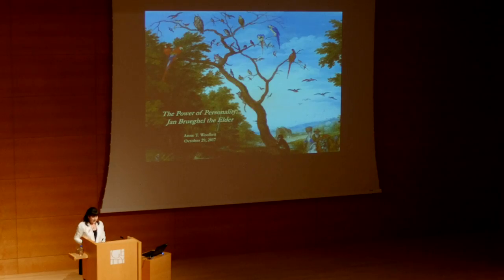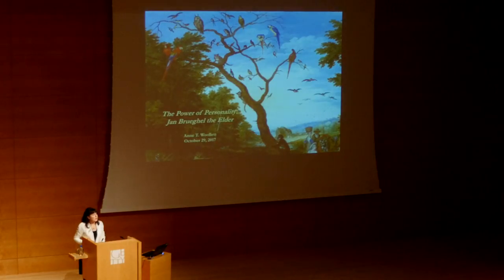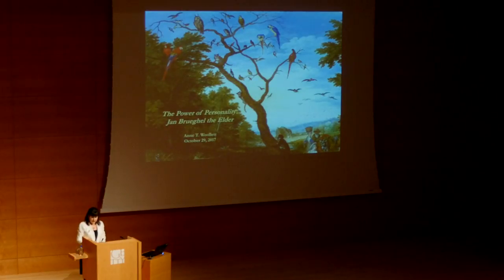So the Getty has one of the largest groups of his work here in the Western United States. All three paintings are currently on view, you'll be happy to know, in the East Pavilion. And together they represent some of Brueghel's key achievements.